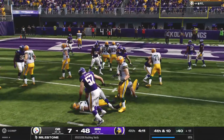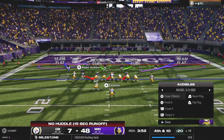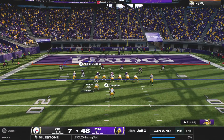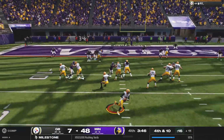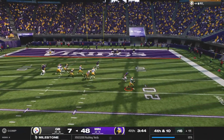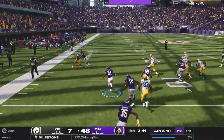A third down. We're trying to get it on the ground. This will not do the trick. They've stopped him behind the line. Fourth down coming up. Off play action. He'll set up to throw. That's going to be intercepted in the end zone.